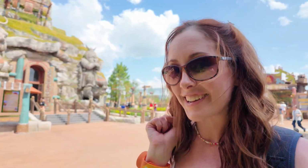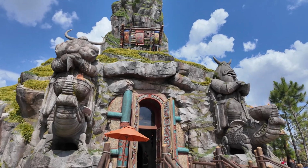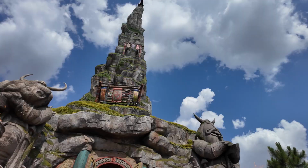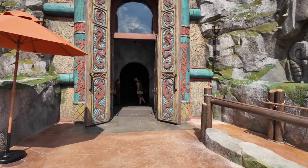Well, let's go ahead and head inside. Alrighty, it's time for eating. My belly is rumbling, so let's head inside Mead Hall. I think I'm gonna get the salmon sandwich. My dad's heading to Spitfire Grill, like I had said earlier, and he's gonna bring over his dish from there and join me at my table with my entree. Let's go inside this air-conditioned hall.